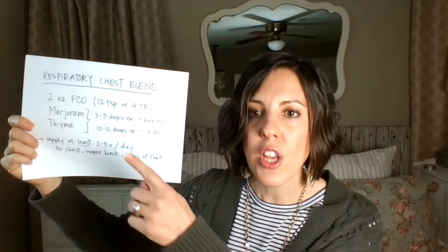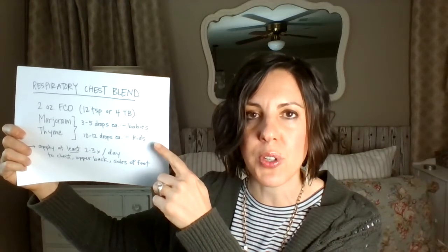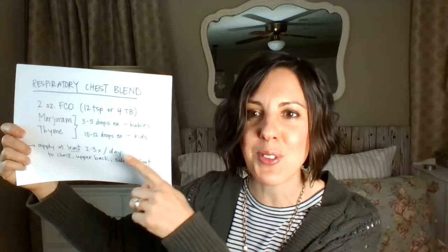Just as a side note, a good dilution ratio for babies is 1 to 3 drops of essential oil per tablespoon of carrier oil. And for kids, a good ratio is 1 to 3 drops essential oil per teaspoon of fractionated coconut oil or carrier oil. So depending on who you're making it for, probably you're making it for a baby, but I also use this on my older kids too. My middle guy in particular, he's 7.5. He tends to struggle with some respiratory issues too, so I often apply it to him as well.